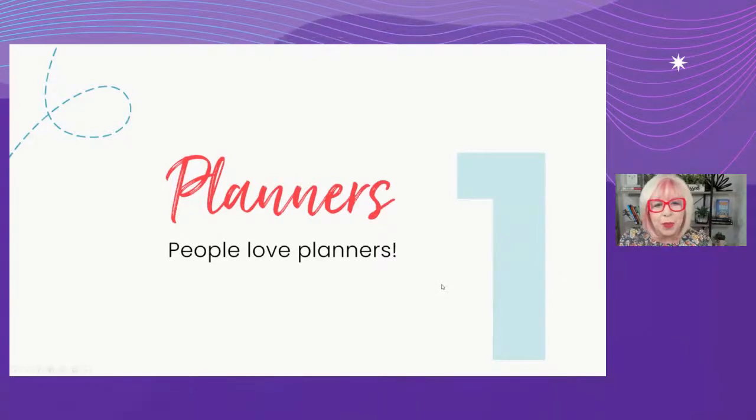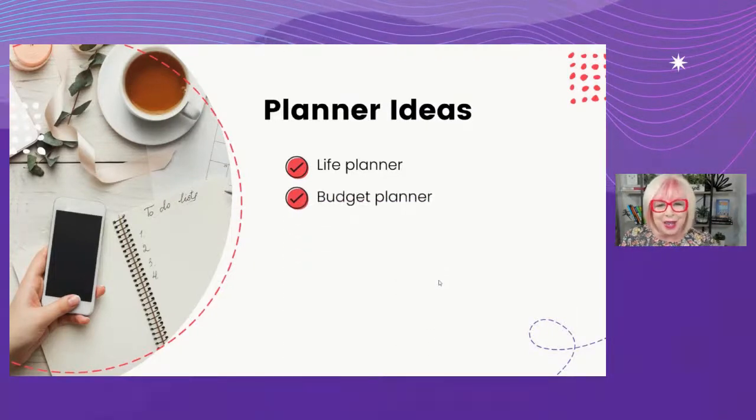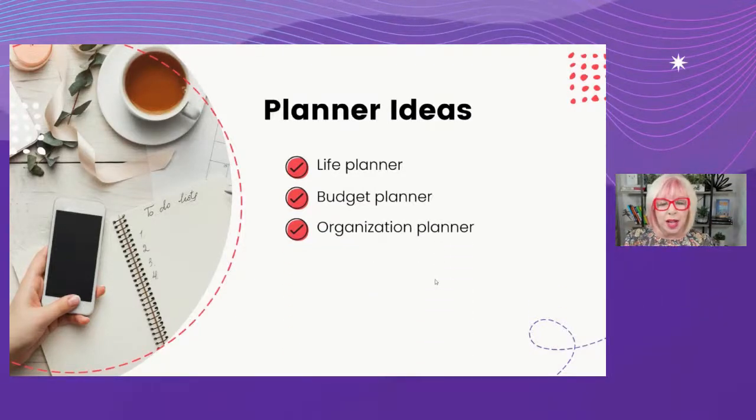But planners are super. You could do life planners. I know we talked about personal or business coaches, but there are a lot of people who are maybe not business owners, but they need help with their daily lives. There are people who need budget help, so budget planning. Let's say you're an accountant. Maybe a budget planner fits into your persona. If they need help with their budget, that might lead them into higher ticket items for you.